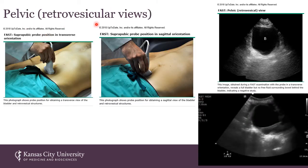The final view for the FAST scan is the pelvic or retrovesicular view. Essentially, we're looking around the bladder, okay? And here's the probe position for that. You want to look in transverse and in longitudinal plane. And so here's a bladder in transverse plane. And what you're chiefly looking for is fluid on the outside of the bladder wall, okay?